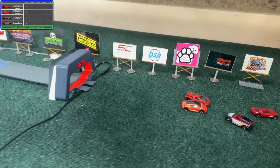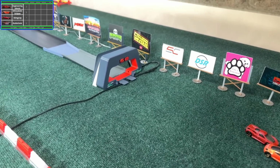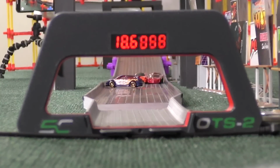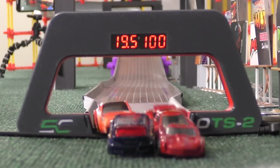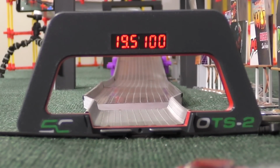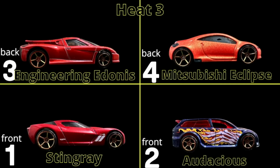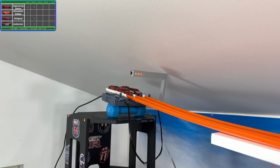And they are trying to block the other racers. I am not sure who finished in what position there. That is the definition of an exciting, nail-biting, close race. It's not every day all four finish around the same time. We'll have to see. It looks like the Stingray managed to get the win that time. Audacious finishing in second, Engineering in third, and the Mitsubishi Eclipse finishing in last.